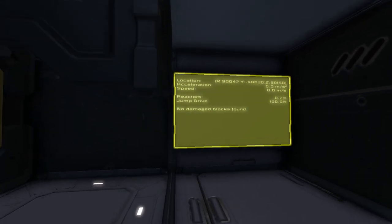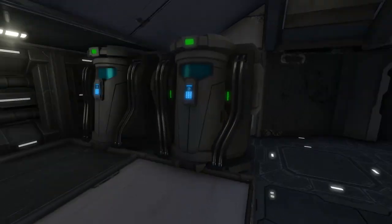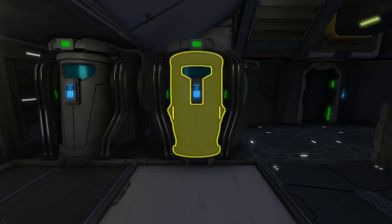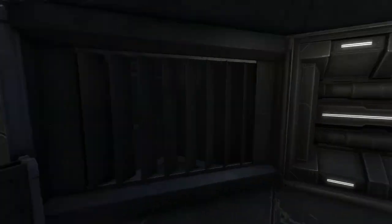Bit of a stat screen up there, no damage blocks. I don't know actually what's in there, it's hidden from me. Don't know what that is. Anyway. All the stats blocks are there. We've got two cryo tubes. I think the crew is only two. No, the crew is three. Oh, there's another cryo pod over there. There we go. My stats bit on the side of my screen say three crew, so that's cool.